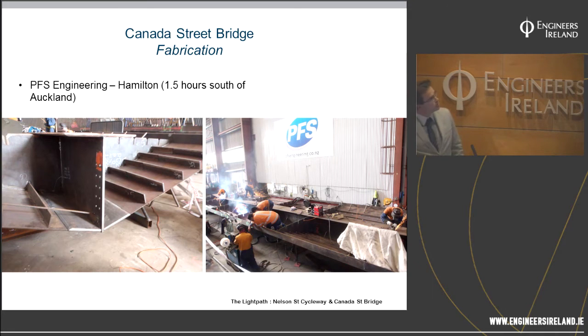So the bridge itself was fabricated in Hamilton, which is about 1.5 hours south of Auckland. And here you can really see the philosophy behind the way the deck actually works. The deck is built up from an I-beam. The top and bottom flanges are 25mm plates, and the vertical web is 20mm plate. The remaining steel is simply 12mm stiffened plate all the way around. The idea was that the I-girder was almost sufficiently good all by itself to deal with the required loading, and the remaining plates gave it stiffness and provided the inherent torsional stability.